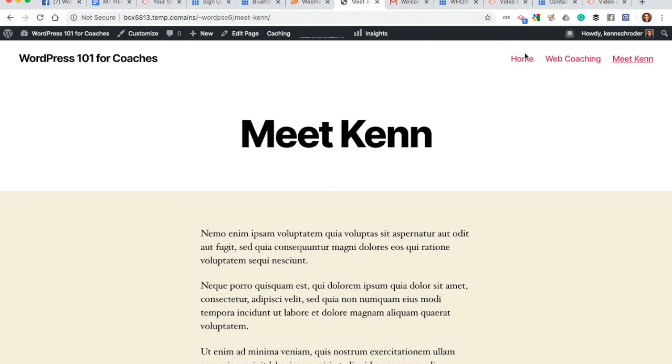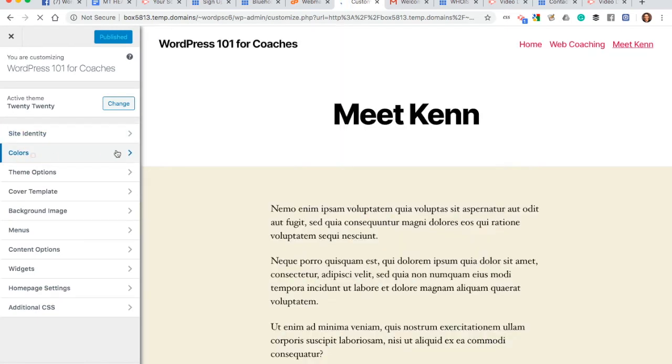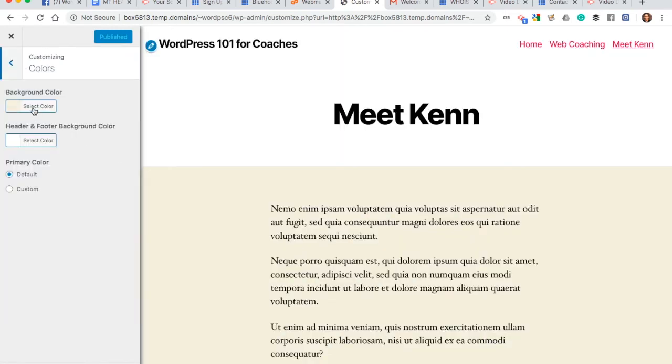Now, branding, we may need to get colors and things sorted in here. And actually, let me customize because I think there might be a couple of things you can quickly do. I think there's some color schemes. But again, we're not here to get into a lot of colors. We're not going to get into a lot of this stuff.